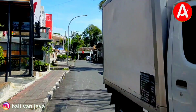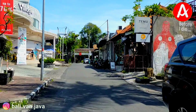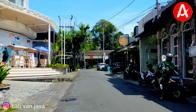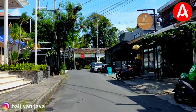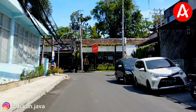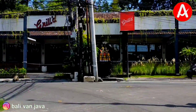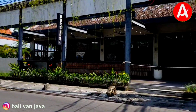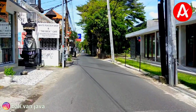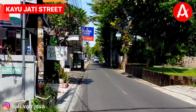It's a bit crowded around here because this is like the central of Seminyak. And if you see on the left side, there is a big shopping mall we call Seminyak Village. And at the right side, there is a very famous restaurant we call Field. Yeah, and some people there. Okay guys, from Kayu Aya Street, we turn left to explore Kayu Jati Street. If I turn right, there is the way to go to the villa area in Seminyak. But today, we will explore Kayu Jati Street because I already explored Seminyak Villas area last month.